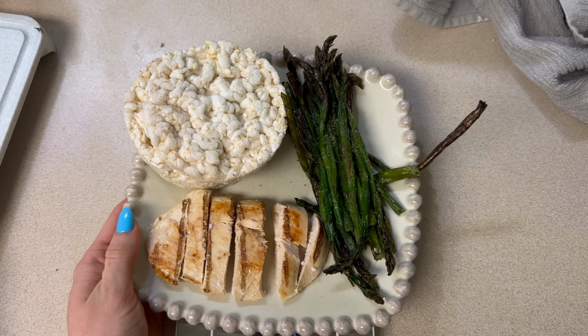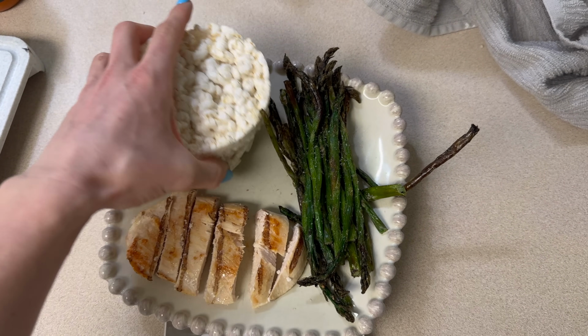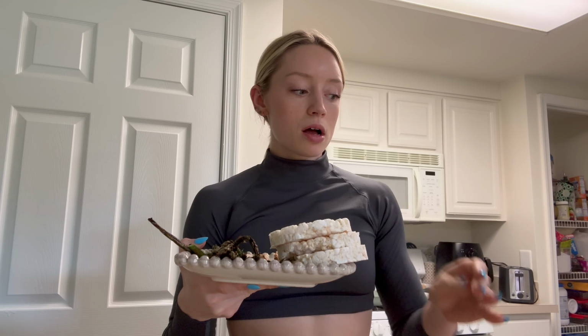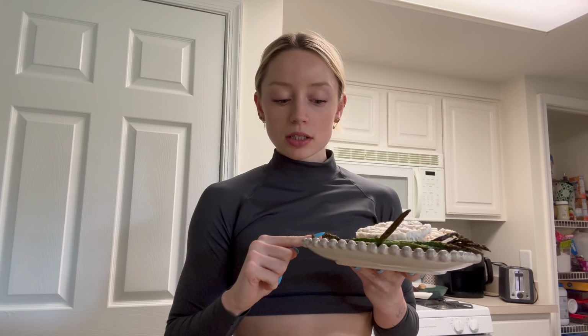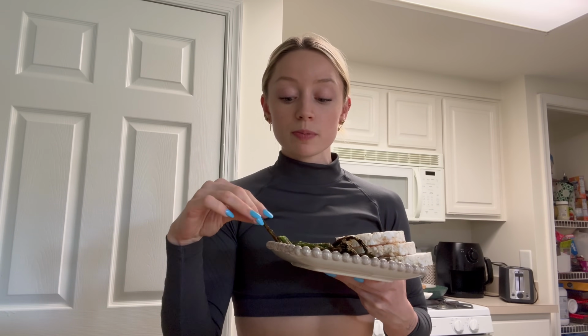Here we are at the next meal. We have grilled chicken, asparagus, and 3 rice cakes. This is my post-workout meal. On the rice cakes, I'm either gonna do some cinnamon or some hot sauce again, but I'm thinking I'm gonna do hot sauce. I'm also gonna put some of it on my chicken. I think this is basically 100 grams of chicken and 150 grams of asparagus in the air fryer. But I keep it simple, just warm it up on the stove and the asparagus in the air fryer, and I just put some salt and some hot sauce.